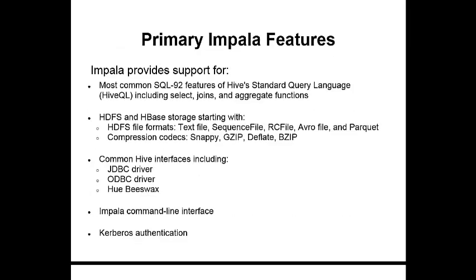It provides support for most common SQL-92 features of Hive's standard query language, including select, joins, and aggregate functions. HDFS and HBase storage, starting with HDFS file formats: text file, sequence file, RC file, Avro file, and Parquet. Compression codecs such as Snappy, gzip, deflate, bzip. Common Hive interfaces including JDBC driver, ODBC driver, Beeswax, and Impala command line interface.